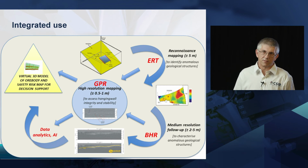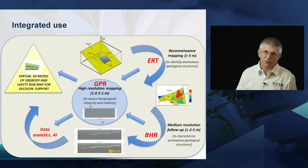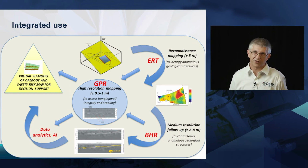So this slide is just basically a summary of how you can use all these technologies in an integrated fashion, basically a use case for the mining industry. So if a mine has a to-be-mined block, that's at the top there of the schematic, they can start off, as I said previously, with a reconnaissance approach, look for those structures on the mine plans, or the areas on the mine plan that might be problematic.